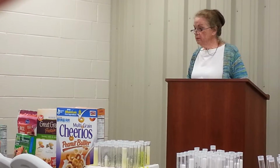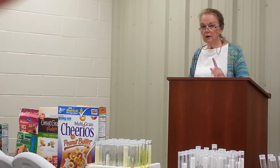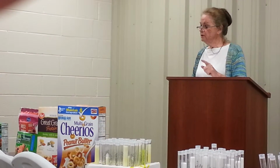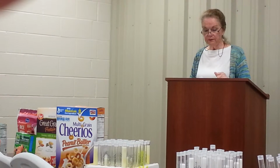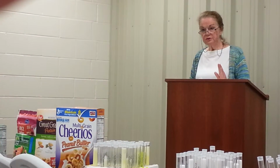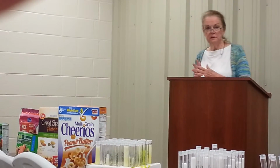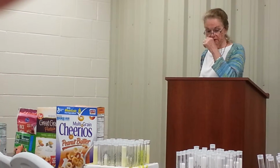The experts recommend that we limit our fat intake to 30% of our total calories. Now there's 2 kinds of fat, and that's based on their chemical structure, and I'm not going to pretend to be a chemist, but that is how it's divided.